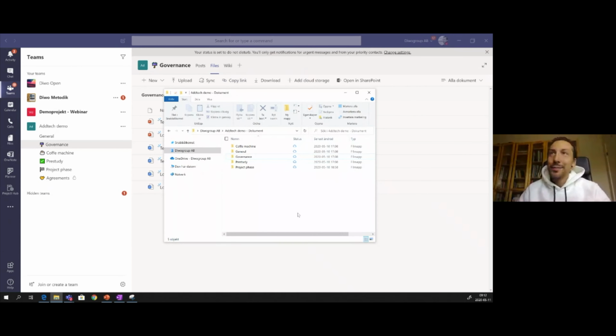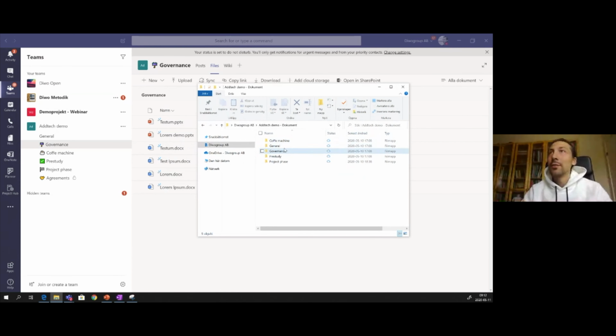And this is worth emphasizing: the channels in Microsoft Teams are displayed as folders in your Explorer view if you synchronize them. So if you look at those, you have the general, you have the coffee machine, you have governance, and if I click on governance, I get access to exactly the same documents which I have in Teams. And this is a good way to get access to all your necessary channel documents or Teams documents when you are also offline, because then you can access those here. And if you change something in your Explorer, of course, it's synchronized, so it's directly changed also in the Microsoft Teams experience.